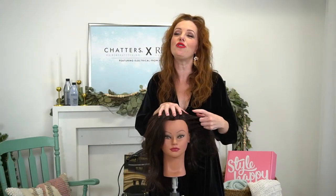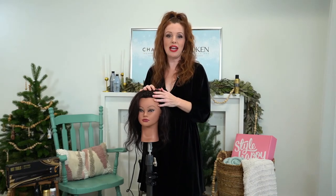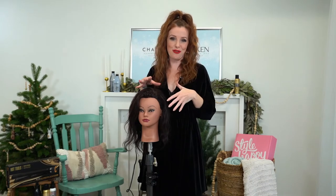It's just like if you're thinking like being a hair engineer right now, it's like making sure the foundation of the house is perfect before we start building. You can't just create or make a brick wall with no concrete in between. It's all about making sure that you have everything in the perfect order with the perfect products.